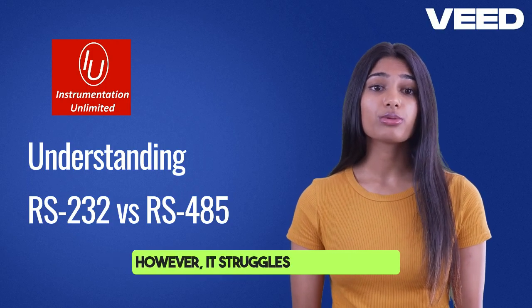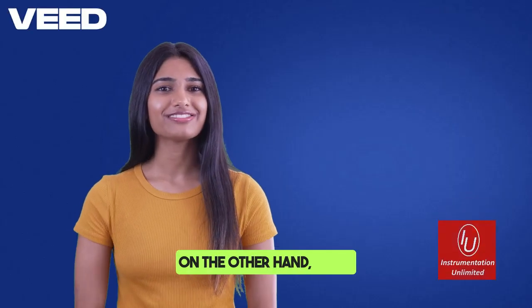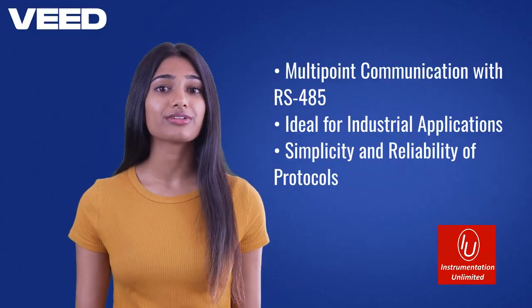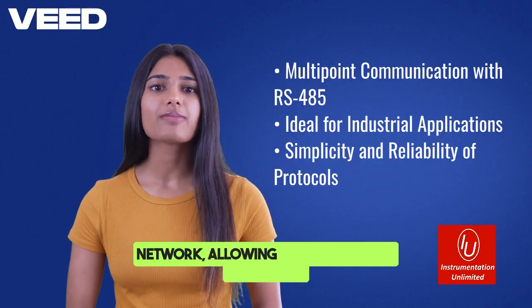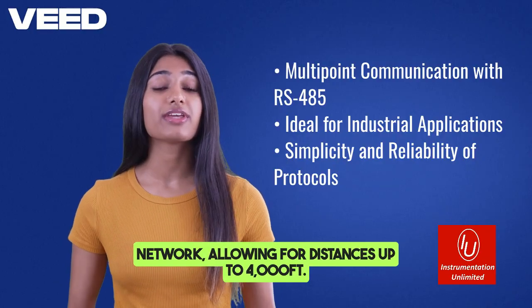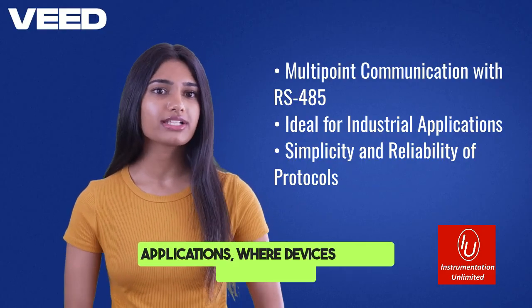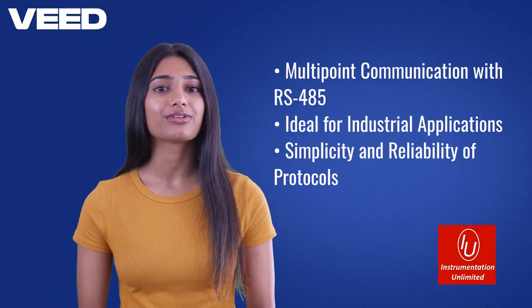However, it struggles with noise and interference, especially over longer distances. On the other hand, RS-485 is designed for multi-point communication. It can connect multiple devices on a single network, allowing for distances up to 4,000 feet. This makes it ideal for industrial applications where devices need to communicate over long distances in noisy environments.